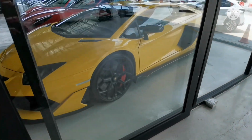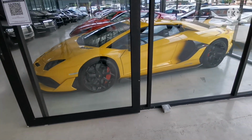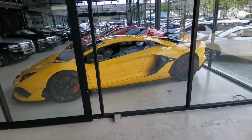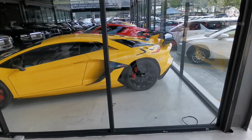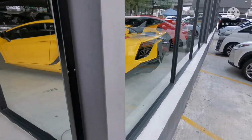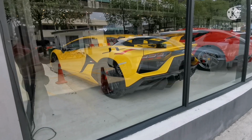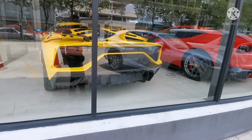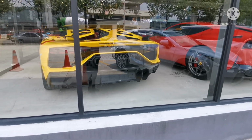Okey, kita tengok lagi dari luar. Okay, we check out the car from the outside. So awesome. So beautiful. Cantik sekali. Kita tengok dari belakang. Kadang-kadang tengok kereta dari luar pun okey juga. Tengok. Look. Okey. Sekarang kita tengok bontot.